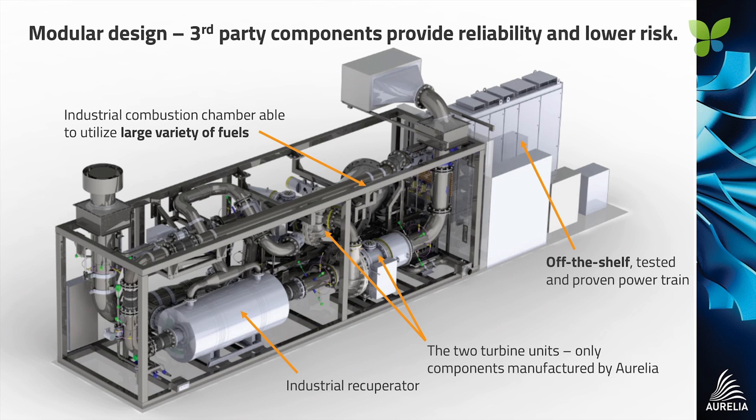And this is how it looks. This is the turbine we have at the moment in Lappeenranta. The technology has been developed by the university over there in Finland.